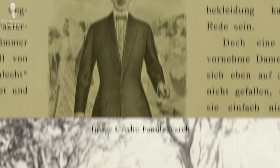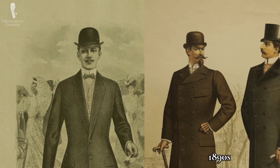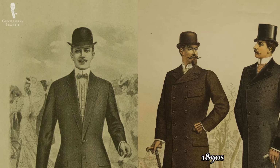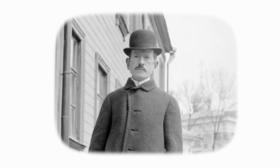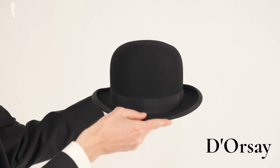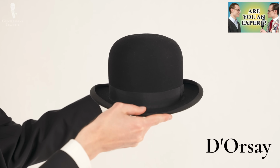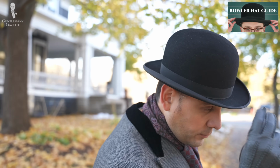At the beginning of the decade, the bowler hats had a very similar shape to the ones from the 1890s, tall crown and tight brim. However, by 1910, the crown had significantly reduced in height. Nevertheless, they maintained their tight dorsett or pencil curl at the edge of the brim. Of course, we also have a full video dedicated just to bowler hats.